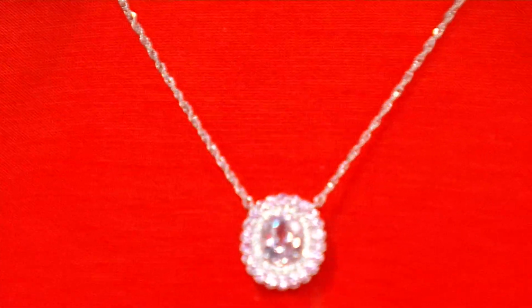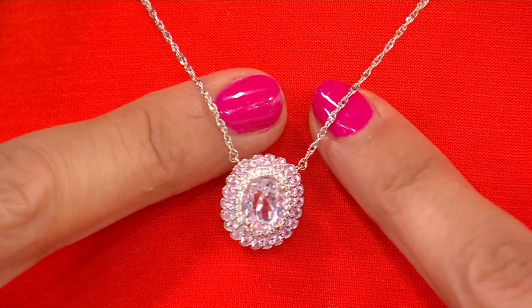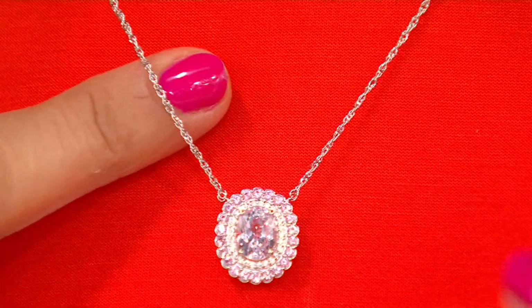Yeah, I really love this. And then the double halo of the white zircon and the pink sapphire, all for under $250. You're saving 35%. This necklace to me looks like it would cost thousands of dollars, and the fact that you can get this home for $50 on Easy Pay, truly amazing. 18-inch chain plus a 2-inch extender, just reduced, first day at this price. Clearance means no reorder.